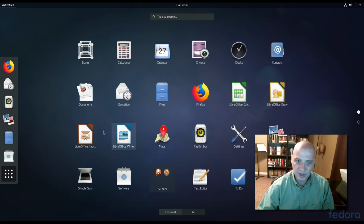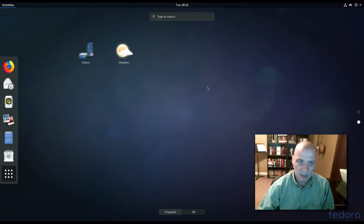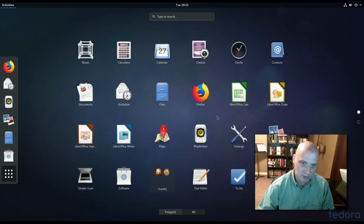There wasn't much to see in Maps. It wanted to hang up on me there. But again, this is inside a virtual machine. We're not running this on physical hardware here.